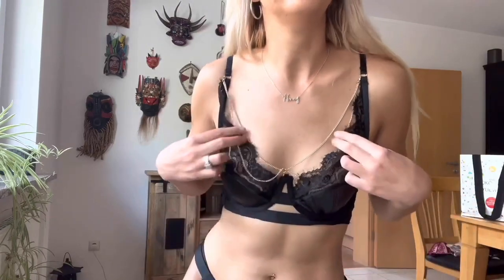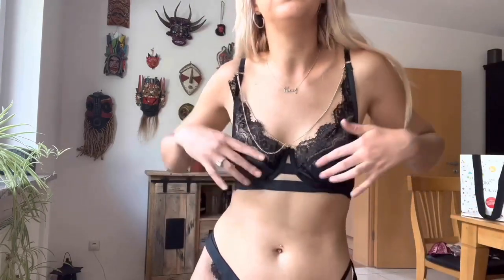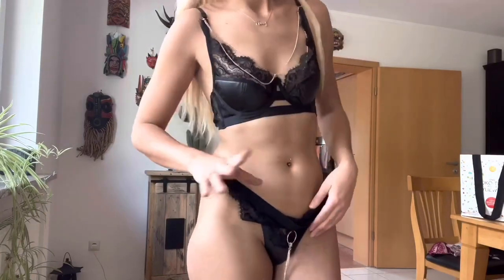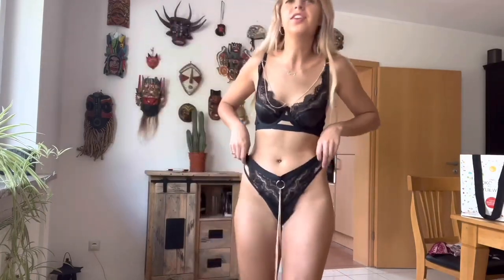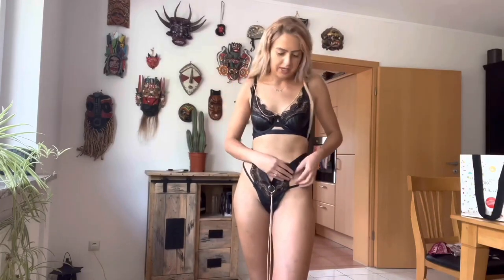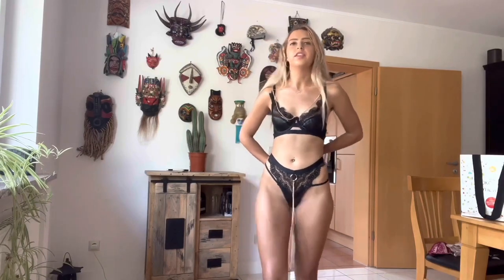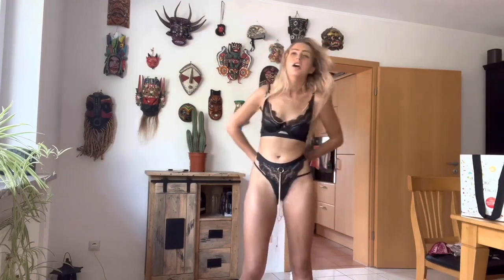The first one I have on is, I love gold. It's got a gold chain on it. Okay, so this is the front. It's got lace here, so the nipple just barely gets covered. And, okay, so these are medium, too big. It should be like this. Oh my gosh, guys, German lingerie. Woo!